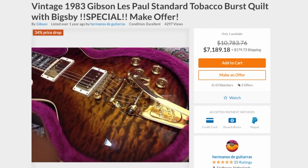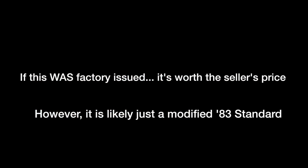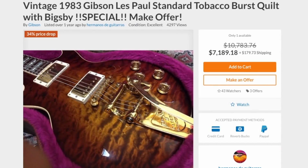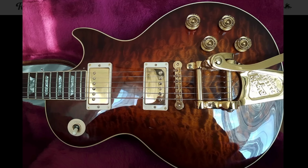With all of these questions in the air, this guitar is probably realistically worth around $2,500, because it is a beautiful guitar. Custom ordered or an aftermarket replacement job, the work was done well. However, as a Norlin era lover and enthusiast, I do not believe it left the factory this way.